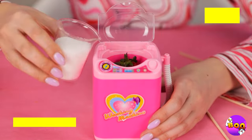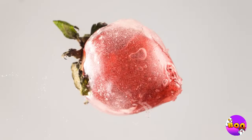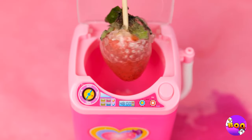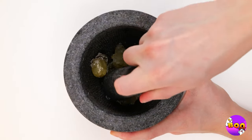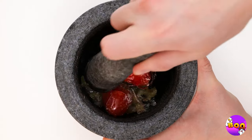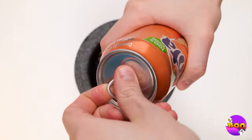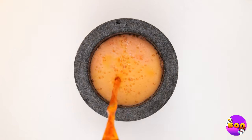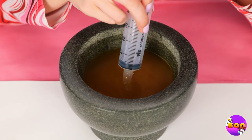Ooh, a strawberry? Sugar? Well, let's blend it up. And we've got candied fruit on a stick. Have a lick. What other fruit should we try? In fact, why don't we mash up some fruit? Swirl it up. And now add your favorite soda. Keep on stirring. Then collect up a sample.